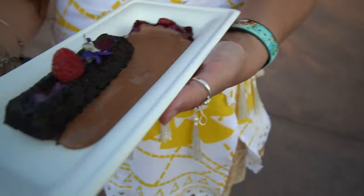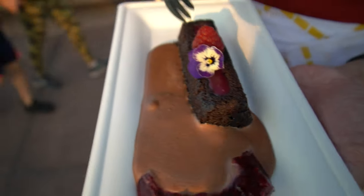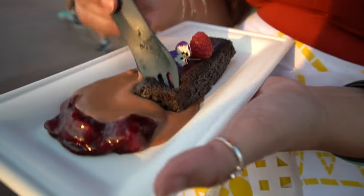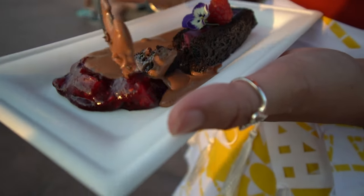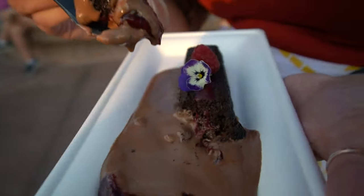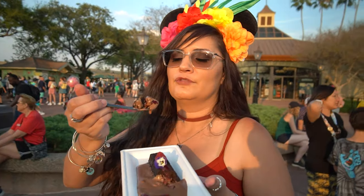So here we have kind of a melted chocolate cake. You got a flour on here. I'm just gonna go this route. But all of the, whatever this ice cream is supposed to be, is melted. And that's fine. That's what we're here for.